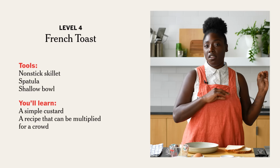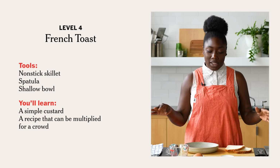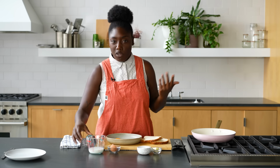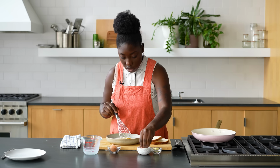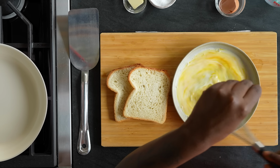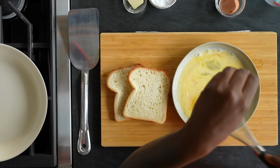Breakfast time. French toast. The best, the easiest. Anyone can do it. I was not confident, but it still worked out for me. Takes confidence to build every skill. And I'm gonna put my milk in. And while I'm doing that, I'm going to add my salt. And I just wanted to get it incorporated until it becomes kind of, you know, canary yellow.